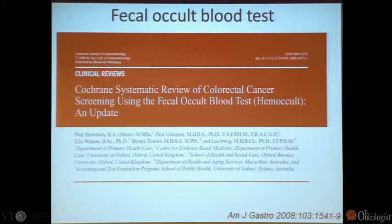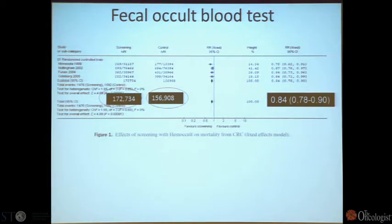African Americans and men more commonly die of colorectal cancer than women. So what are some of the tests? Well, as you know, the Cochrane Group has done many meta-analyses in a very scientific way, and this is one of them, published in the American Journal of Gastroenterology, looking at fecal occult blood testing. The Minnesota trial was the very first trial that did this, then the Nottingham, Funen, and Gothenburg trials. Very large numbers of people enrolled in these.